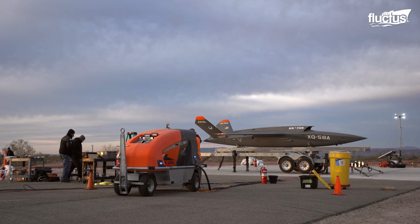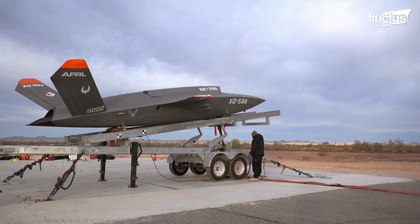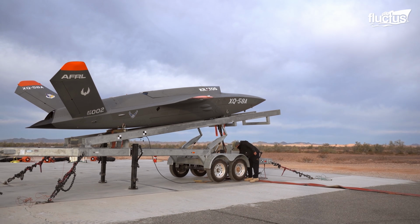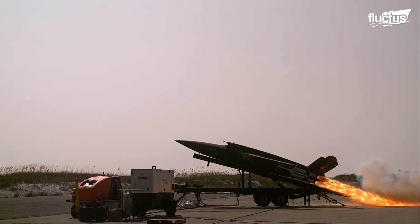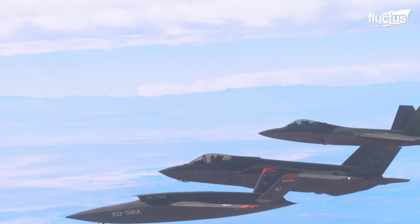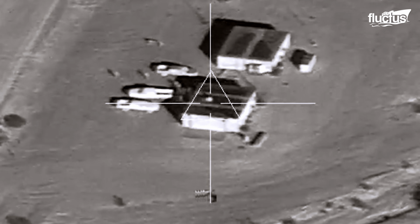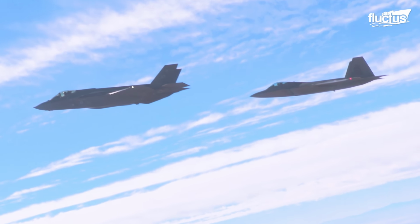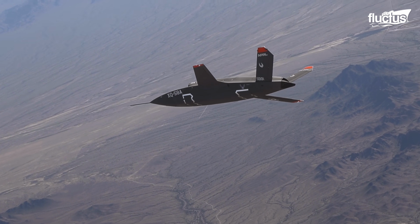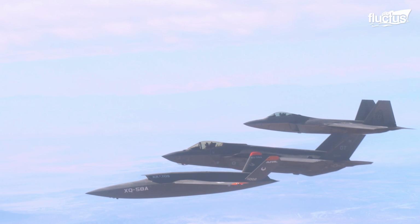The Air Force also used the Advanced Battle Management System Gateway 1 experiment to connect an attritable aircraft with F-35s and other platforms. The point was not simply flying together. It was sharing information across different networks, so one aircraft could detect a threat, another could process the picture, and an unmanned teammate could move forward without forcing the crewed fighter to take the first risk.